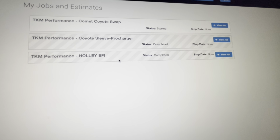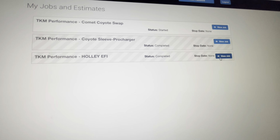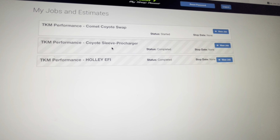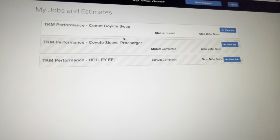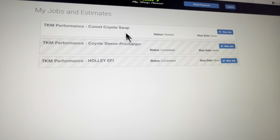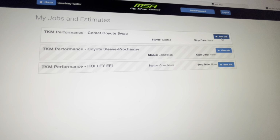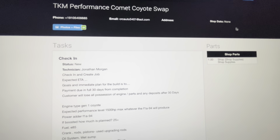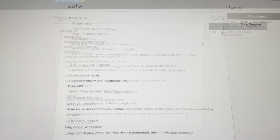So this was where I had ordered all of my Holley EFI stuff. You could click this and view that whole entire job. This is where they originally did the sleeved Procharged Coyote when this job was completed. So this is our newest job, which they've labeled as the Comet Coyote swap. We're gonna click over here to view this job. And then here is the list of everything with this job.